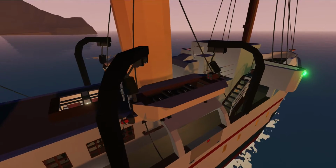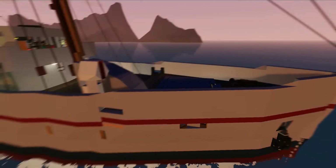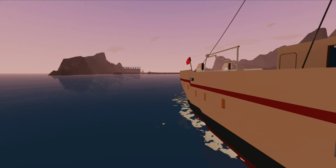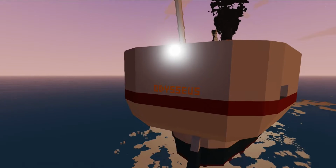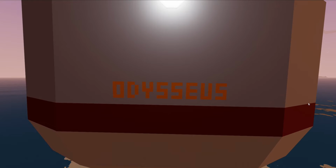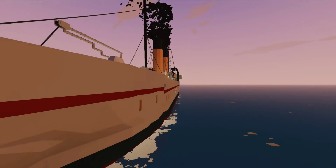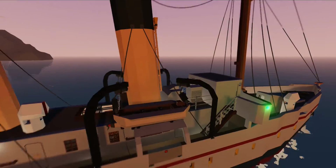Today, we're doing sinking ship survival with this beautiful ship here. And this amazing, luxurious thing is called... Let me get to the back real quick. It is called the Odysseus, I guess. The name is on the back. I'll give you a second to read it there. All right, enough reading, enough math, enough educated things. Let's get to this.